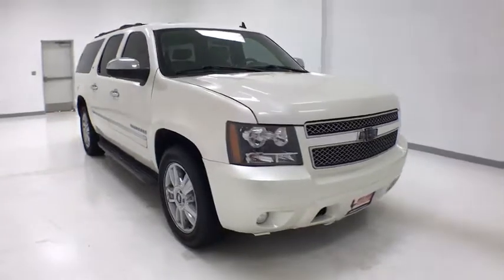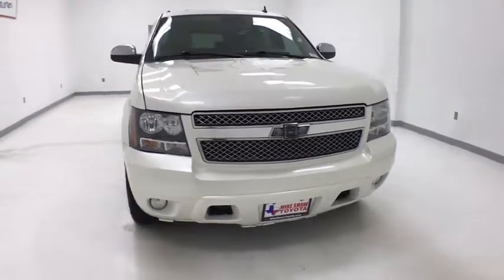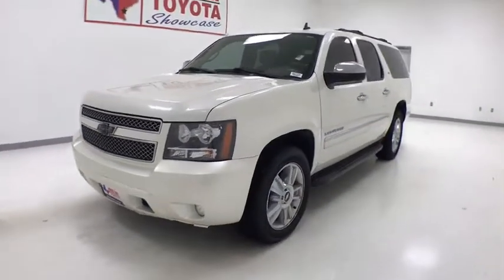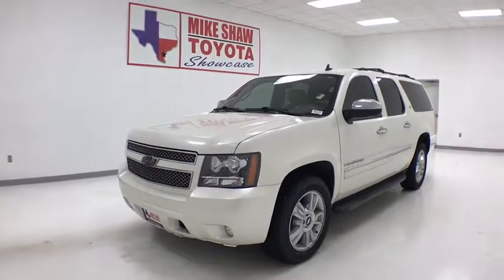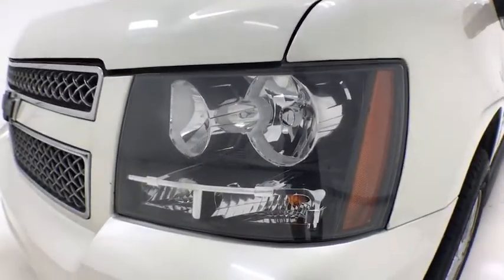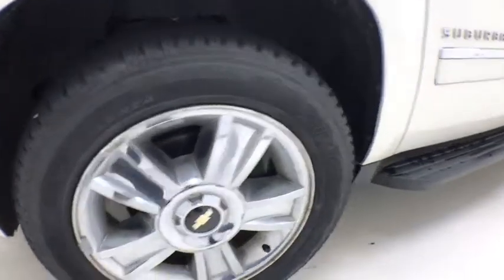Take a ride in the 2010 Chevrolet Suburban 1500. The Chevy Suburban 1500 hauls more passengers and cargo than anything in its segment, a fact not overlooked by those who need such convenience or capability. Here are some of this vehicle's great options.